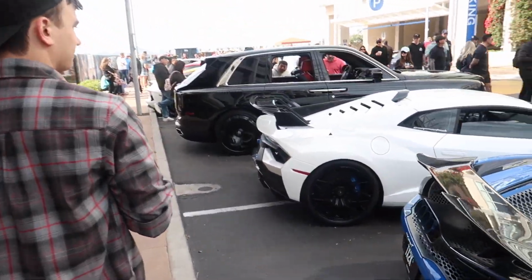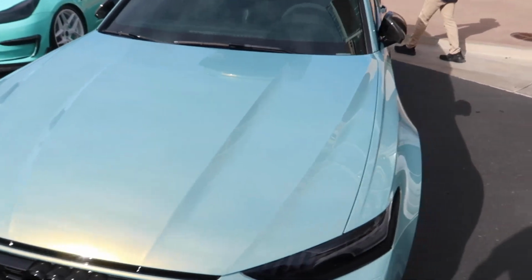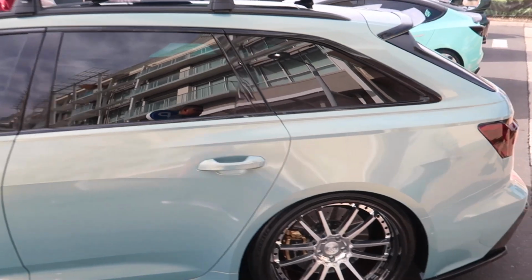Aventador. You know what's funny? I actually haven't. Oh, is this another STO? It is. I like the little RS6 Avant action. Look at that. Ultimate wagon right here. RS6. This is one of my favorites.